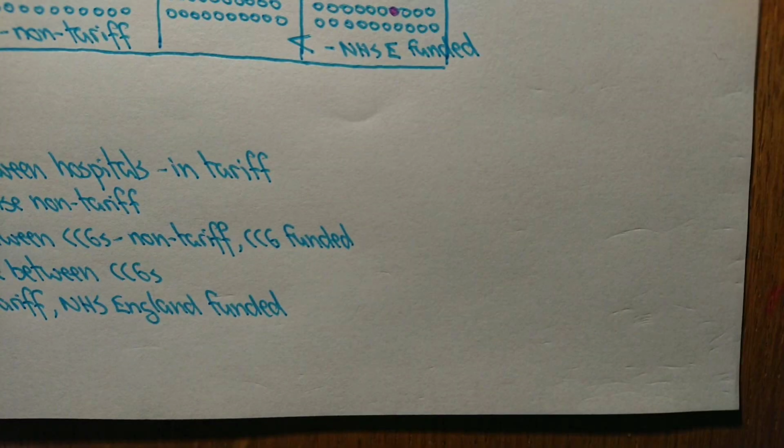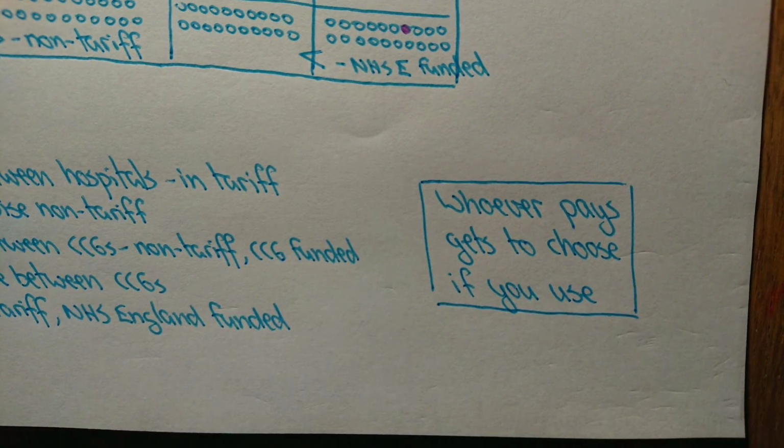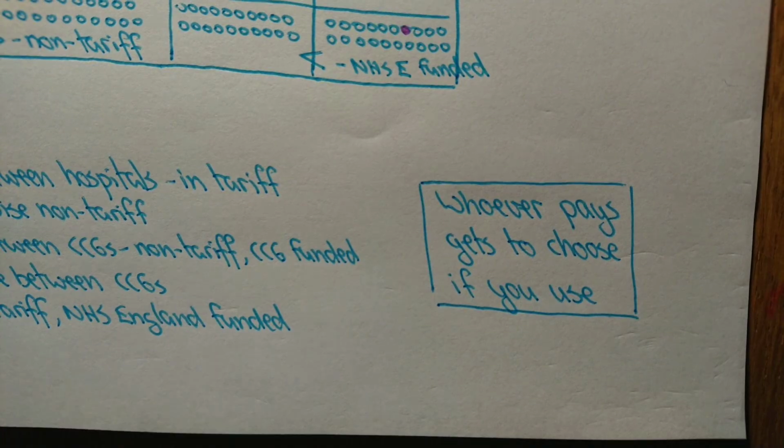And why is this important? Because whoever pays for the medicine, the commissioner, gets to choose whether you can use the product. You need to ask the right people.